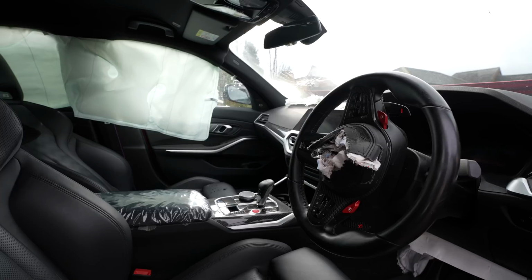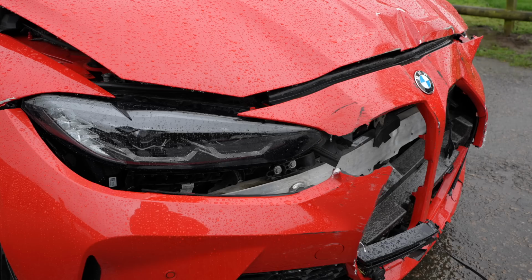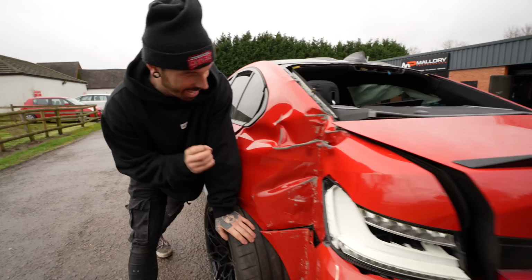Now, they're the good points of the car. But when you buy something cheap, there's always going to be bad points. Every single airbag has deployed. The rear screen is completely smashed. The front window's cracked. There's damage to this headlight and this headlight. There's damage to the bumper, the crash bar, the bonnet, and the front wing. And there's a minor dent in the rear quarter.